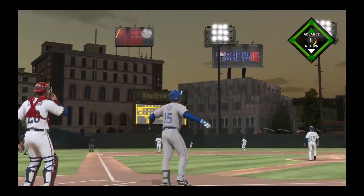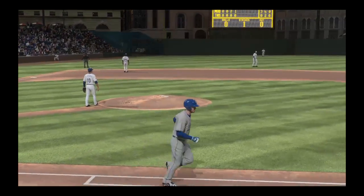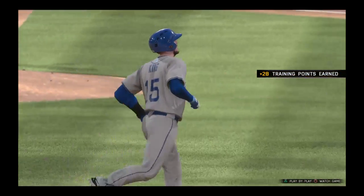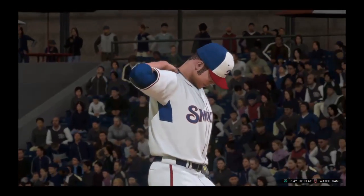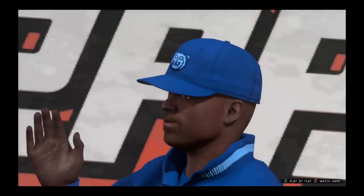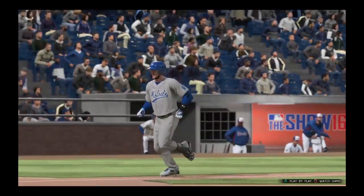Oh, and he gets a hold of this one as it's in the air to deep left. Does he have another one? He does. It's another home run. So a solo shot down the line in left. His second home run of the game as they move on top 4-0.